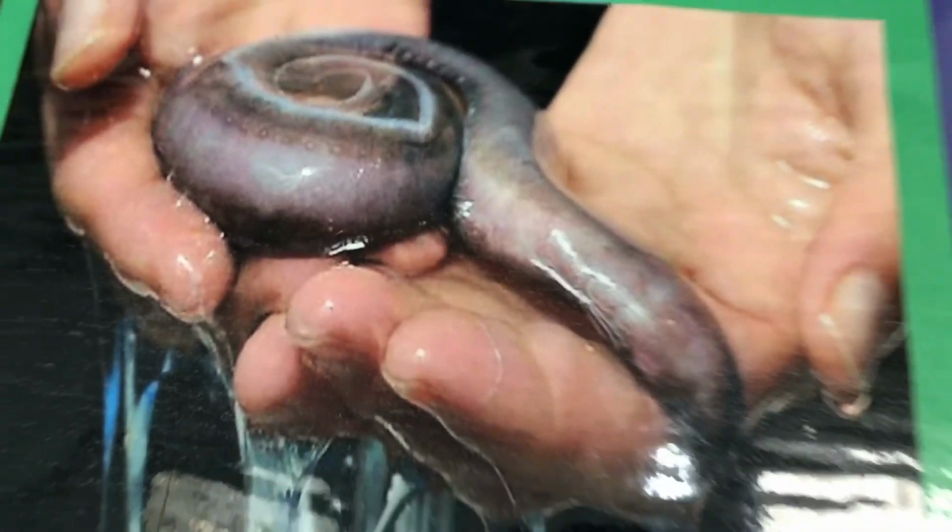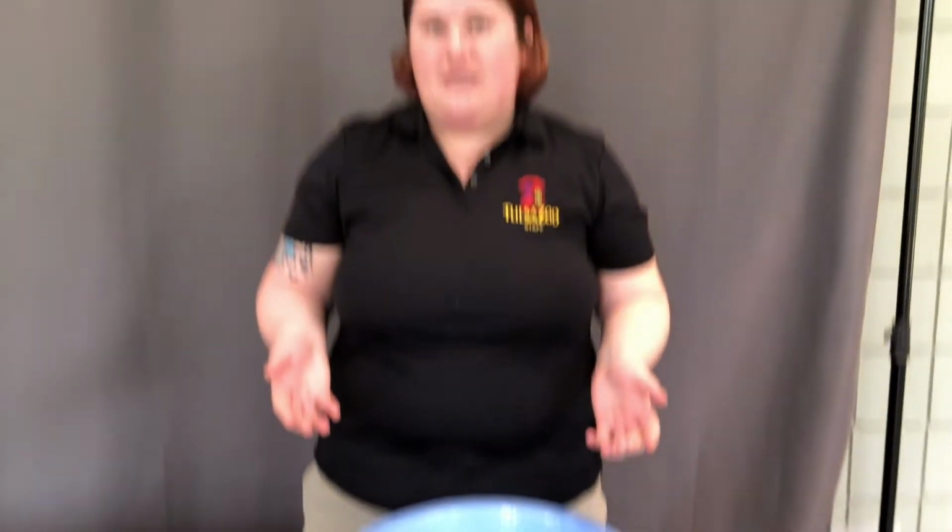A hagfish. Now, kind of like the Madagascar hissing cockroaches that you guys saw earlier, these are nasty looking and people may not think that they're cool, but they have a very important purpose. The cockroaches were decomposers on the forest floor. A hagfish is a decomposer on the ocean floor. So they have a really important purpose.